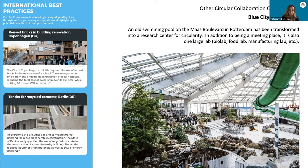So this is not only a meeting place, but also an exchange of ideas place. And it is composed of a biolab, a food lab, and a manufacturing lab. And there are currently about 40 entrepreneurs constantly working on live projects. For example, one of them is Rotterzwam. You might have heard of this one, who are growing oyster mushrooms on coffee grounds.